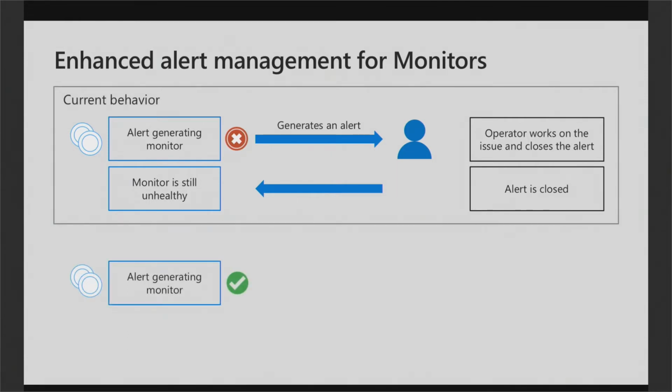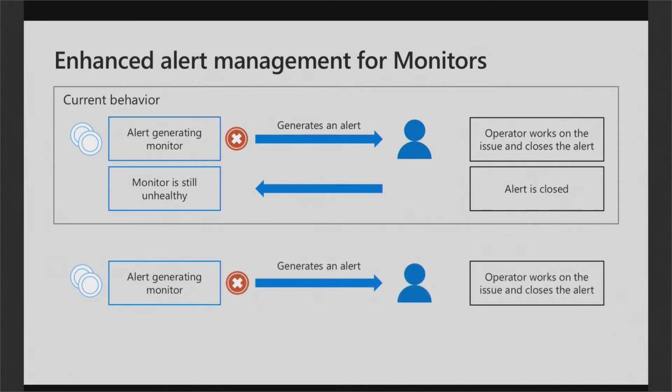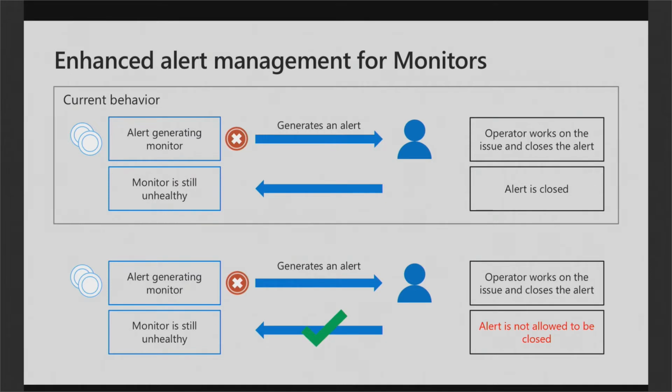So what we have done is, let's take the same flow. The monitor health goes to unhealthy, an alert is generated, the operator works on the issue and closes the alert. Now in this case, the alert is not allowed to be closed until the health of the monitor is healthy. At the time of closing the alert, if the monitor health is unhealthy, the closure will not be allowed. This is the case for the monitor. In the case of a rule, there is no health, so the operator can close the rule if they believe they have fixed the issue. But in the case of the monitor, because we have a health associated with it, we do not want to run into an issue where there's no alert in the system but the problem still exists, which can lead to something going down. This way we are ensuring there's a huge sync between the alert generated by the monitor and the health of the monitor.